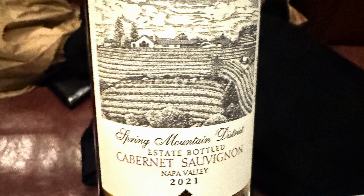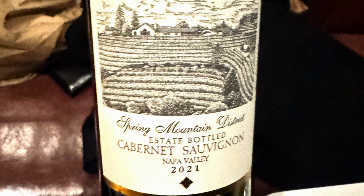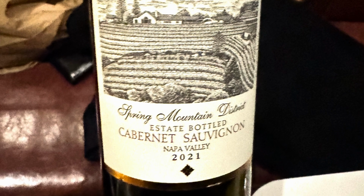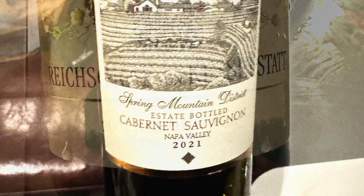It is young and tannic right now. Of course, I think it will get better once the tannins have resolved. I would try again in 5 years, but my notes right now were cassis, dark berries, licorice, with a little dark chocolate aftertaste. So my rating was 91 points.